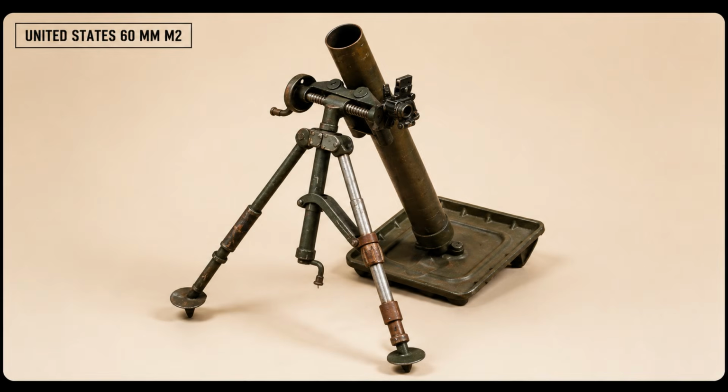Let us continue with the mortar that never left an American rifle company's side. Built on the French Brandt 60mm design, the M2 weighed around 19 kilograms, could hit targets as close as 91 meters or as far as 1,815 meters, and threw a bomb of roughly 1.36 kilograms. That range spread from nearly point blank to over a mile made it genuinely versatile at the company level. It served through this war and stayed in American service for decades after it, which says everything about how well the design held up.